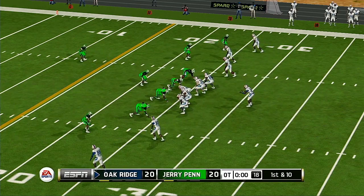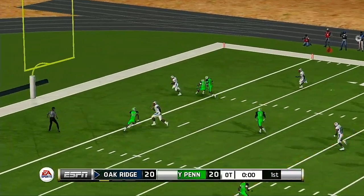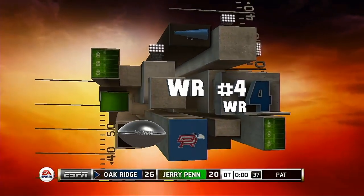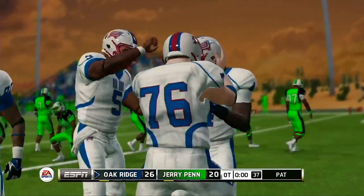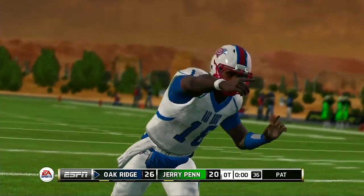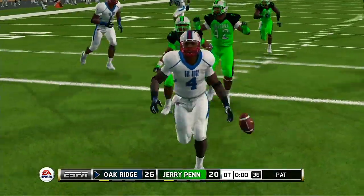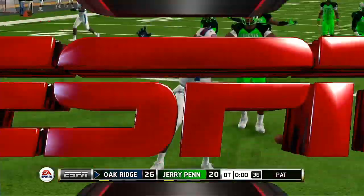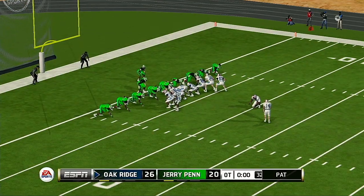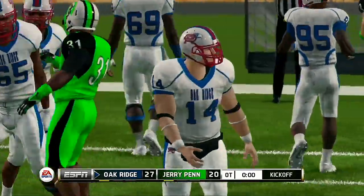Quarterback all by himself in the backfield with five wideouts. Fires quickly, and he's got his receiver for the touchdown. So they draw first blood here in double overtime. Avoiding field goals in overtime is just huge. Anytime you can get six in overtime instead of three, you're going to be tough to beat. And he converts the extra point.